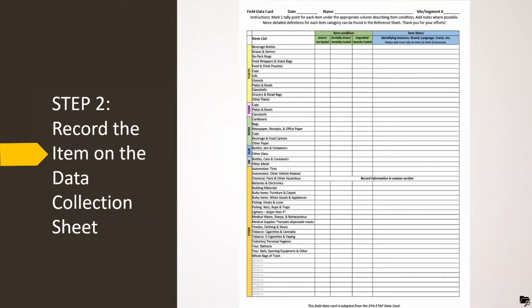Step 2, record the item on the data collection sheet. This sheet has rows and columns that you will use to record the data that you have collected. First, find the item on the item list. These categories are divided by material type as well as item type. For example, there's a row for plastic cups, a separate row for styrofoam cups, and a separate row for paper cups. Be sure to find the appropriate description for your item.